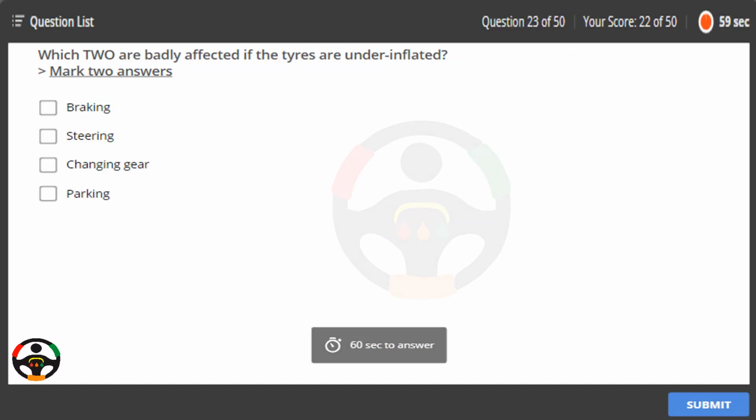Which two are badly affected if the tyres are underinflated? Braking, steering, changing gear, parking.